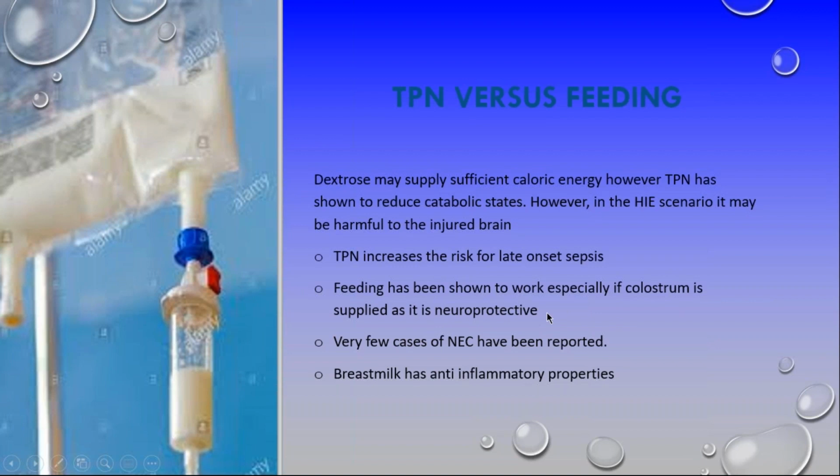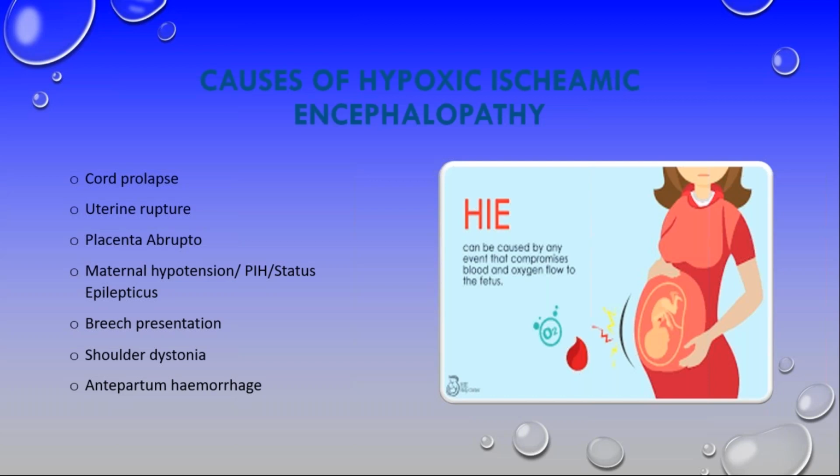We've had this discussion before when we did the GIT system, by which I said to you that giving babies colostrum, especially the nano neuropremies, what we have seen is that we can actually pick up colostrum in the brain later on. It doesn't prevent intraventricular haemorrhage or PVL, but what it does do is it's neuroprotective long term. Very few cases of NEC are reported in babies with HIE, and breast milk has been shown to have anti-inflammatory properties. So what are the causes of HIE?